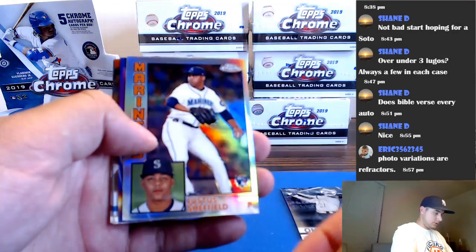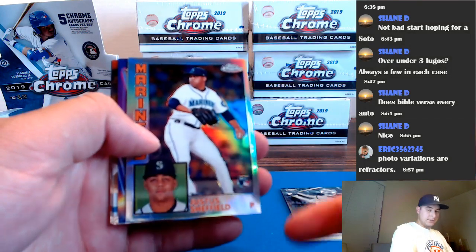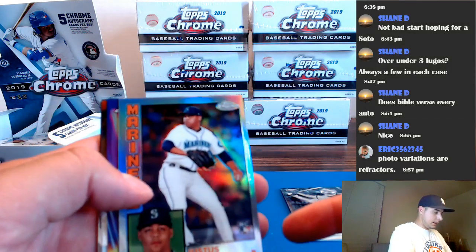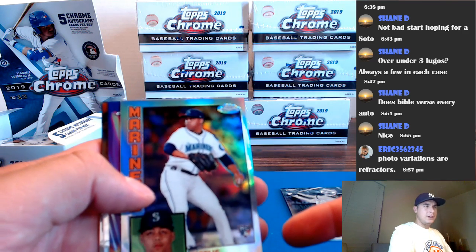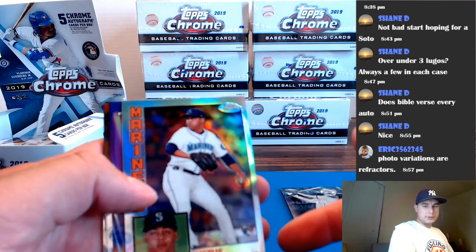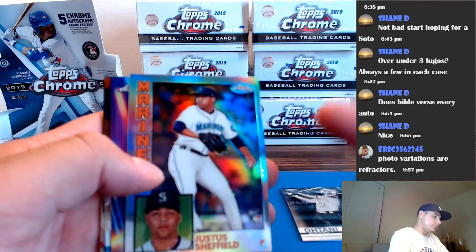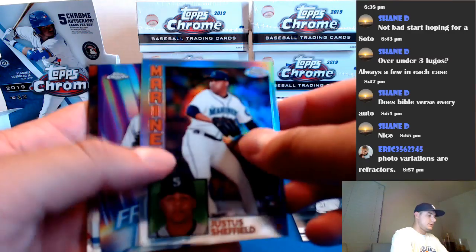Justice Sheffield. That's actually for the Mariners. So if it's in the uniform, it's going to go to the Mariners spot. I know because he was in the Topps Finest. He was in the Yankee uniform, so it would go to the Yankee spot. But Justice Sheffield Mariners uniform on the card, going to the Mariners slot.